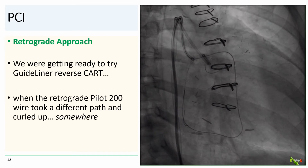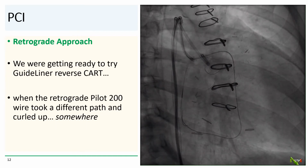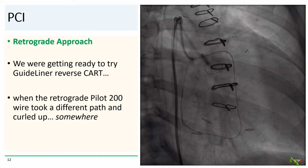So our plan at this point was to move to a Guideliner reverse CART technique, where a Guideliner is advanced antegrade into a smaller part of the vessel to make it easier to catch the retrograde guide wire. But as the circulator was out getting the Guideliner, we did one more try with the retrograde Pilot 200 wire, and this time the wire took a slightly different path and ended up curled up somewhere and bouncing around.